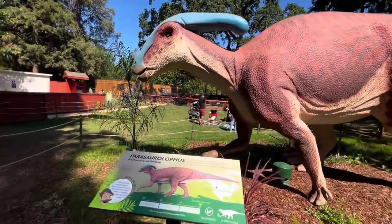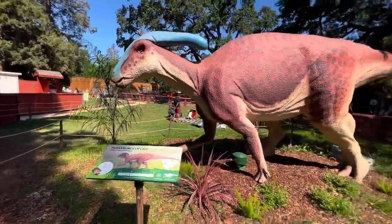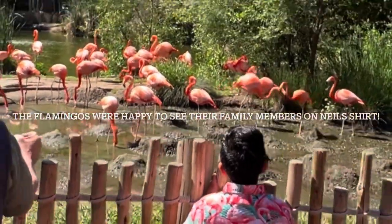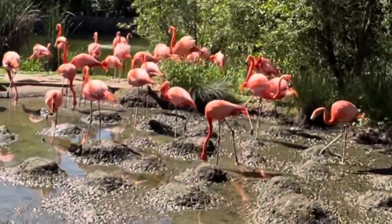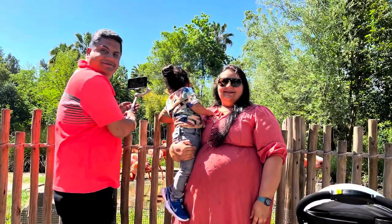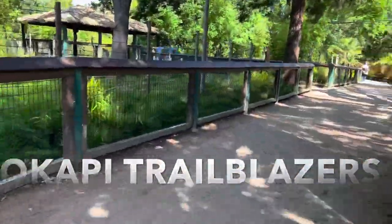Got it. Okay. Caribbean flamingo. The flamingos were happy to see their family members on Neil's shirt. Let's go to the Okapi Trail.